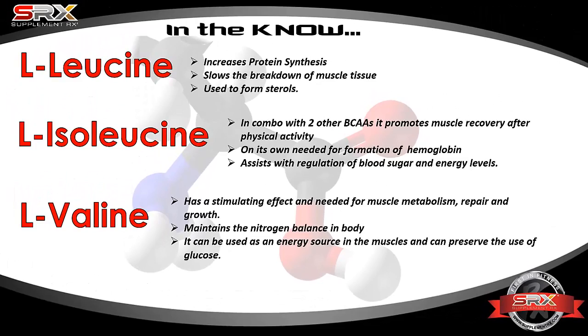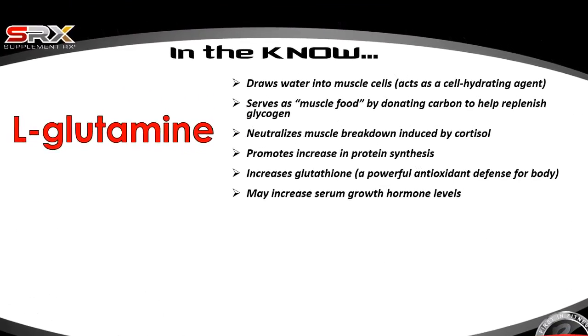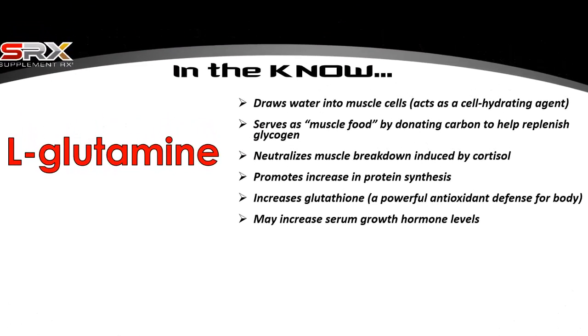Intra Edg doesn't just stop here, it is advanced with the addition of two more amino acids. So let's talk about glutamine. Added glutamine helps hydrate cells. A hydrated cell is a happy cell. It also can serve as muscle food. It also helps neutralize that stress hormone, cortisol. It can promote an increase in protein synthesis and is a big part to increasing the most powerful antioxidant in the body, glutathione, and has been shown to help raise growth hormone levels, which is good for anybody.